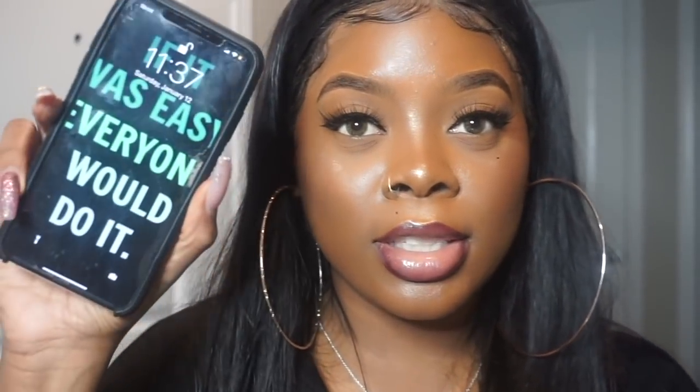Okay guys, so it is now 11:37 p.m. This has been almost a 12-hour wear test. I feel like we're really close to 12 hours. For one, my skin is changing a lot, because as you can see, I'm oily on my forehead and in my T-zone area, but the makeup is still popping. I'm not going to talk too much, but I do recommend this concealer.